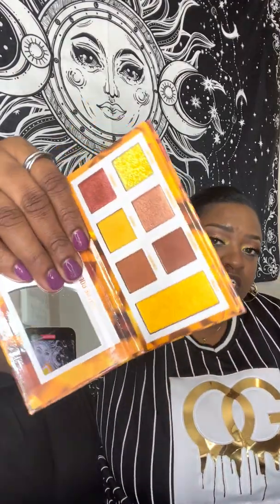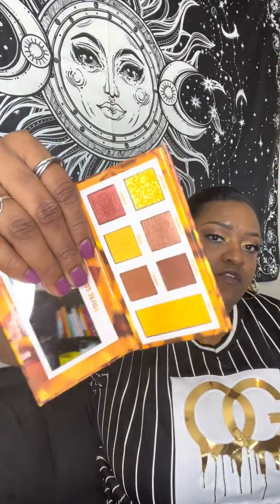Hands down, my favorite one is the Citrine. Look at these luscious, beautiful, wonderful colors. Actually, this is the palette that I'm wearing on my eyes today. Absolutely, absolutely love it. Another palette that I'm always trying to incorporate into my looks, which lets me know that I love it.